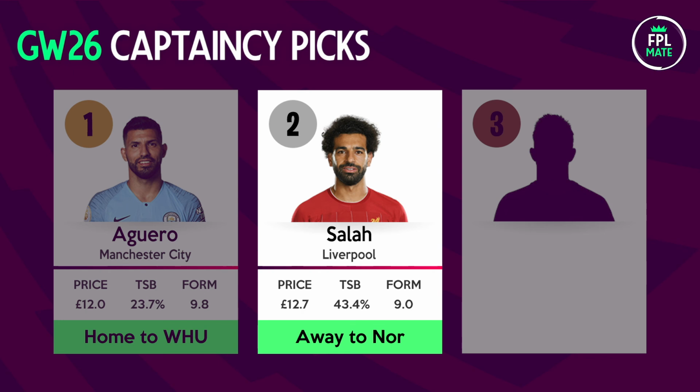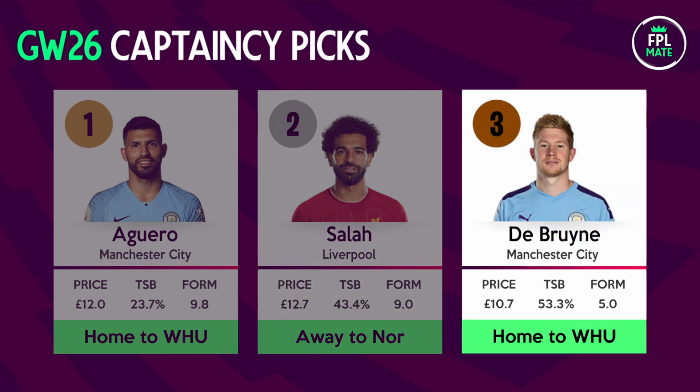Alternatively, if you don't have Aguero and cannot keep your eyes off that mouth-watering fixture against West Ham, De Bruyne could be for you. Look, it's the best attacking team in the Premier League at home to the worst defending team. I get why you would just want to stick the armband on any attacking City player, Mahrez, Jesus, whoever. But for my money, I've gone for KDB in this video just because it seems everyone owns him. So he's an accessible option that a lot of people will have.